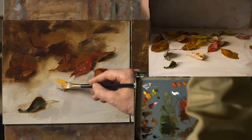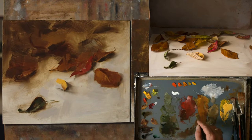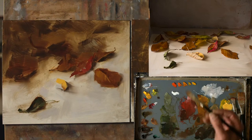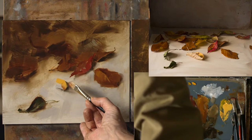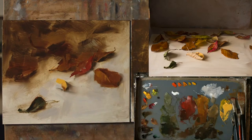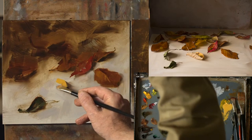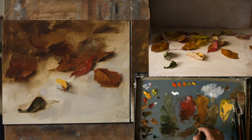So I'm after shadow colour. There are two very specific areas for this leaf, the underside and the top side. On the top side, the shadow is more chromatic because the light is. And this side is different. It's where it curls round, it's much lower chroma.